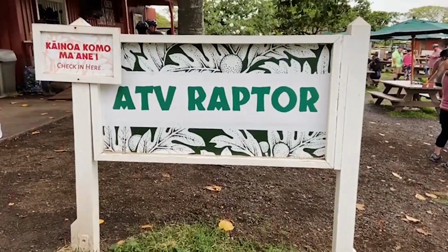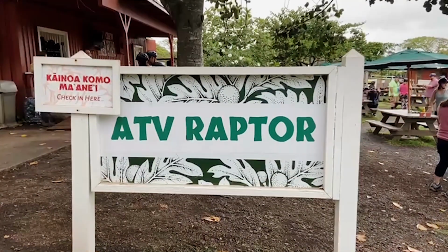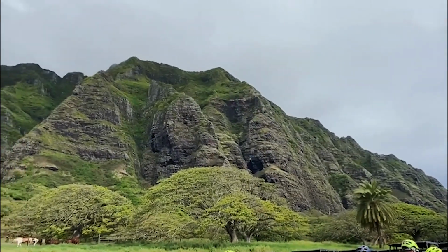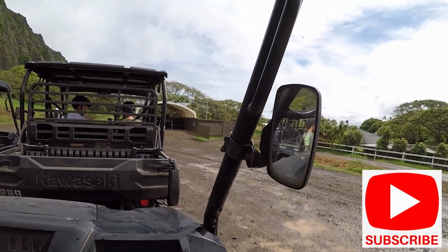Sarah and Precious were our tour guides, and they were fantastic. They started with a safety video, they got us all organized, we got into our UTVs, and the 2-hour tour began.